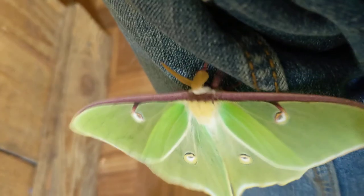So wait, do these start out as like those pink moths? No. They're like a big green caterpillar. Yeah. Well, I've seen them before. Yes. I've seen them caterpillars.